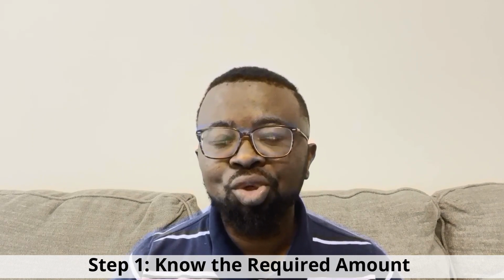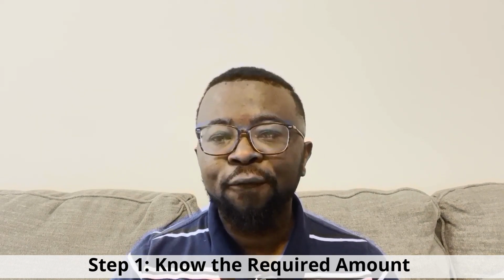The first step is know the required amount. You need to know the required amount that you need to show for your study permit application. And remember that no two people are the same, because depending on the school that you are going to, and depending on how you are applying, whether as a single person or with a spouse, you will have different amounts that you need to show. And even if you are applying for yourself, your spouse and your children, you will be required to show a different amount. So to be successful at this point, you need to know the required amount that you need to show for your study permit application.